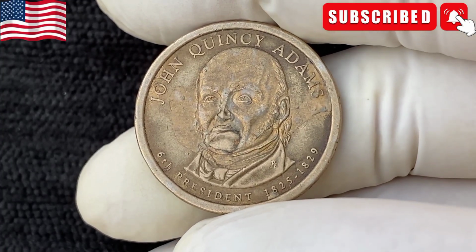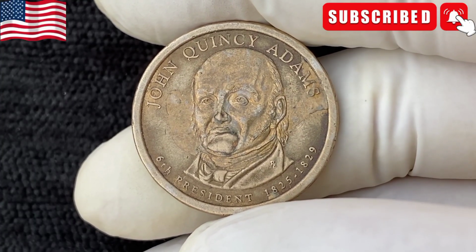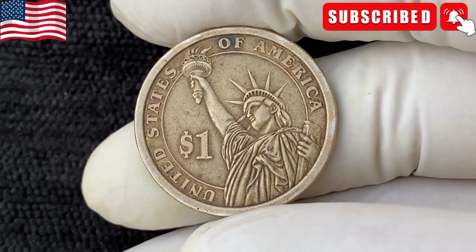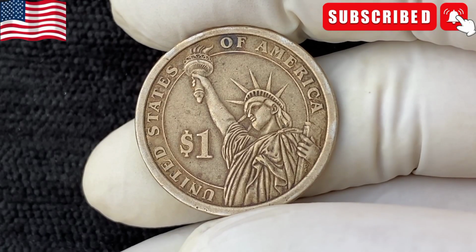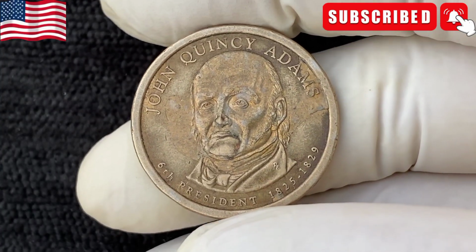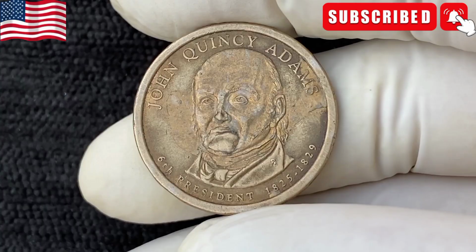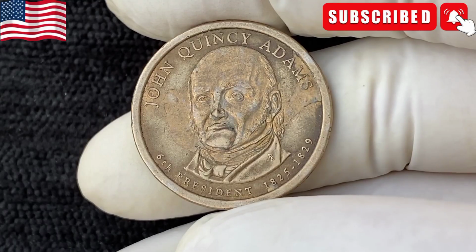On the reverse side, you'll see the iconic Statue of Liberty. This design has become the hallmark of the presidential dollar series and serves as a reminder of the enduring principles of freedom, democracy, and hope that have shaped the United States since its founding. The coin's edge is also inscribed with the words, E pluribus unum, in God we trust, and the year of minting, which gives it a distinctive look compared to other U.S. coins.